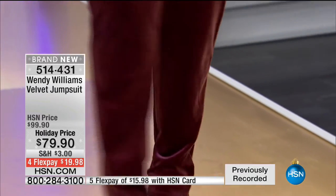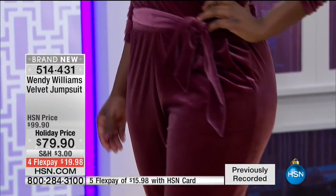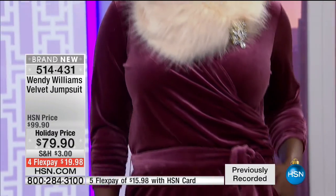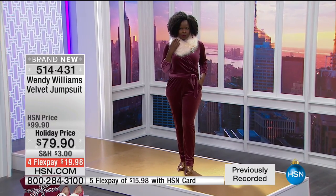Nothing says happy holidays like something velvet. And by the way, this material is not just for the holidays. I hate when people stop wearing it. I know. You know, after December 25th or January 1st. You can still wear it. Absolutely. There are no rules.